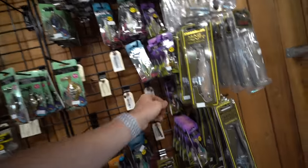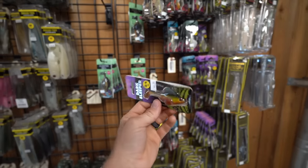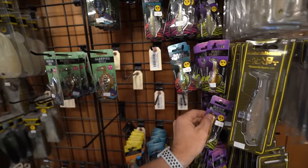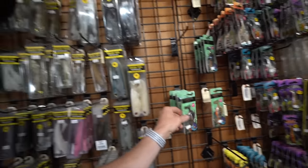She definitely likes that bass pattern. Here we go. She's been slaying him with this guy right here, which I would never probably buy. But she has instilled confidence in this red, gold, black, green color scheme. And now Mega Bass has done it again with the gill, which might work through grass a little bit better. It's a little slimmer profile.